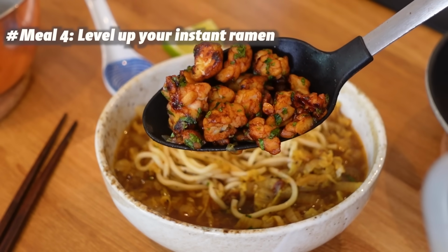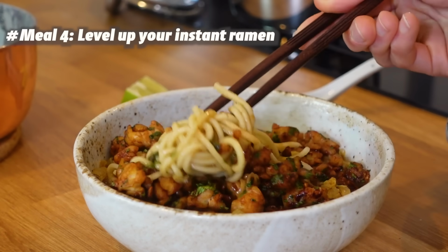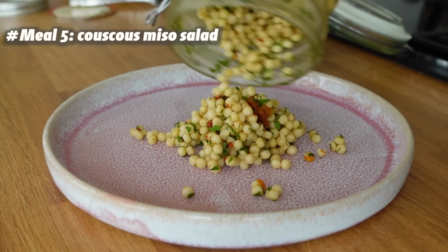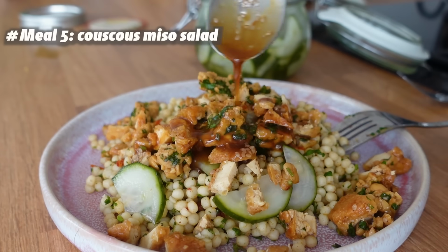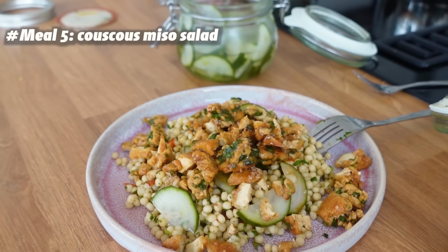If you're very lazy, you can also make an instant noodle soup and use the tempeh as topping to make the noodles a lot more exciting. Last but not least, I served the couscous with tempeh, pickled cucumbers, and the miso dressing, which was also a very delicious and especially quick meal.